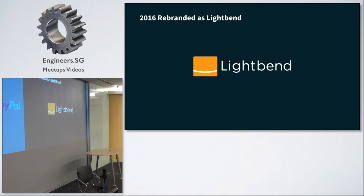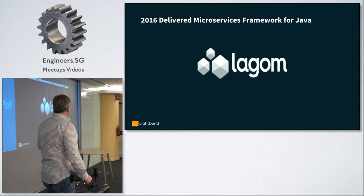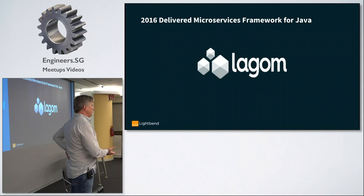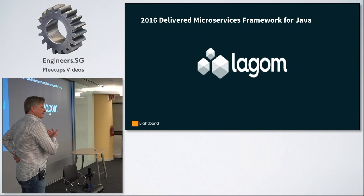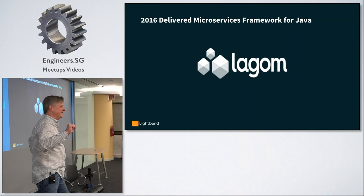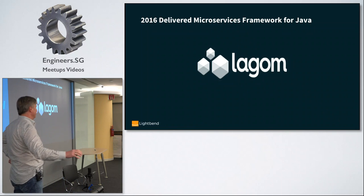And at the same time, we changed the company name. This was February this year. We launched a new product, a microservices framework for Java. Today it's Java only. It does not support Scala. It will. It does not support Scala yet. Lagom. And anybody know what Lagom means? Lagom is a Swedish word, which means just right. Perfect size. Not small, not large, not medium, but perfect.